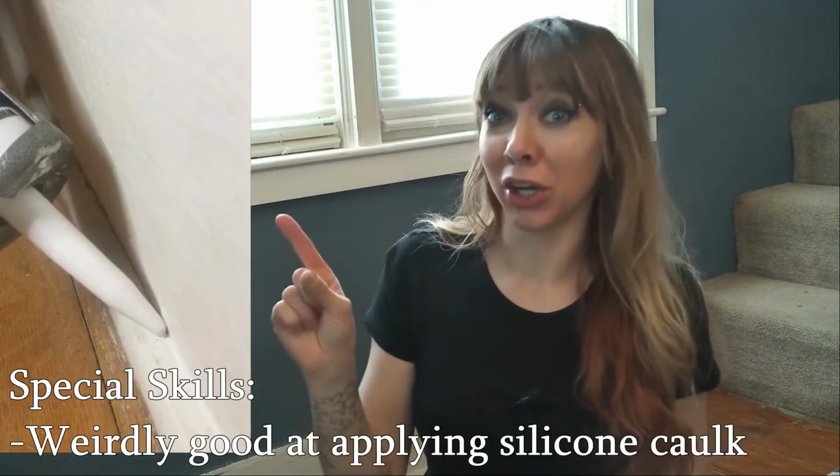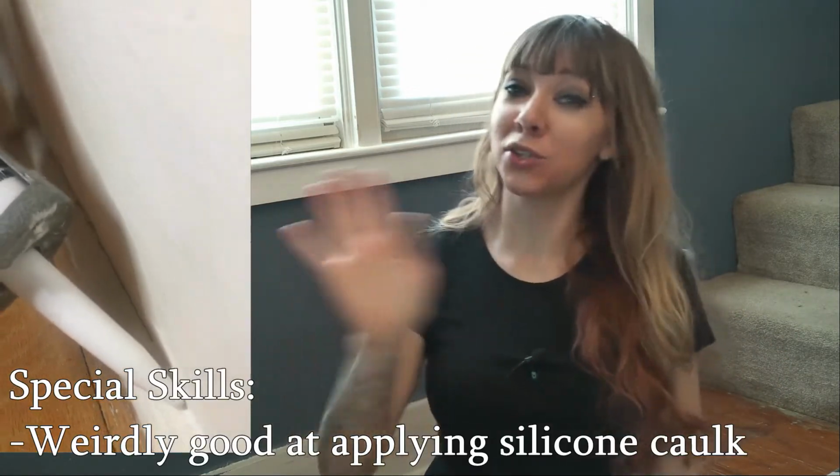So, but this little tool is really helpful, especially if you're a noob for caulking, because you're not gonna be very good at it when you're a noob. I'm really good at caulking. I'm just gonna say it. I was good at it to begin with, and I'm really good at it now. I don't know why. It's just a weird skill I have. And caulking's not hard, but there's some tricks to it. This tool will help you out, especially when you're a beginner.